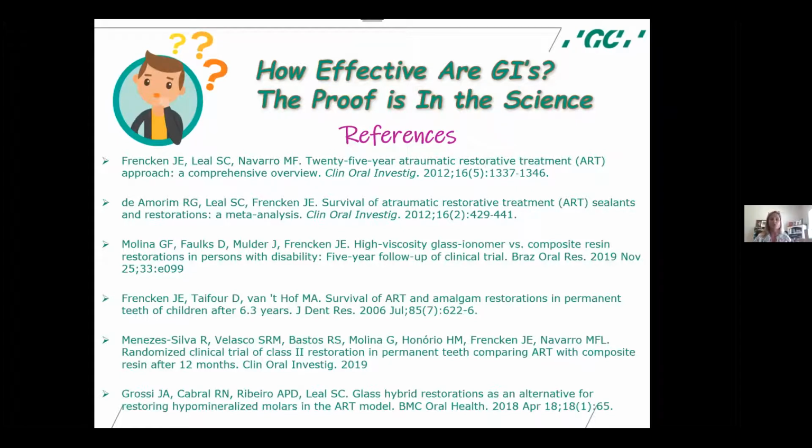Glass ionomers are great for ART technique, for prevention, for restorative. There's just lots of things, and we'll pass this along to you as well. So if you want to do additional research for your clinic, feel free. This is only just a handful. I could probably do a whole presentation just on references of this, but we will pass this along to you guys.